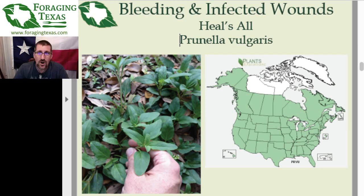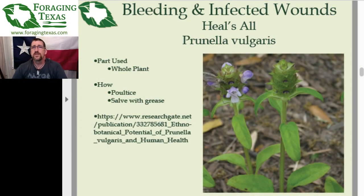Like I said, it's found all across North America, except for a little bit way up, I guess, in the Northern Territories in Canada. It's pretty much available wherever there is wilderness. This is another one where you use the whole plant. You can take the leaves, the flowers, the stem. Actually, leave the root behind just because you want the mint to stay spreading. So just snip it off at the top, poultice it up, chop it up, grind it up.